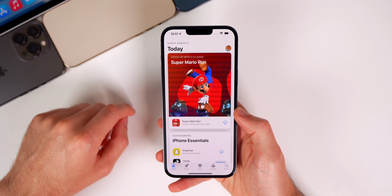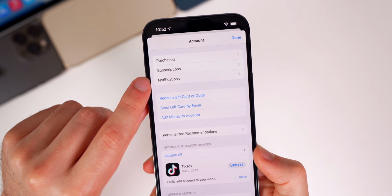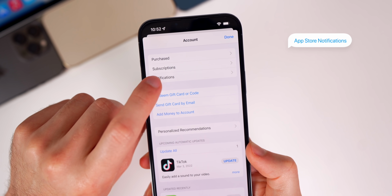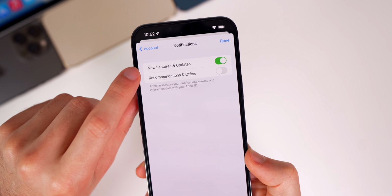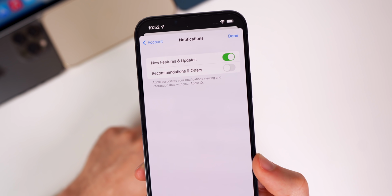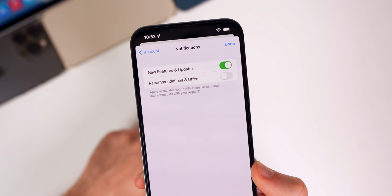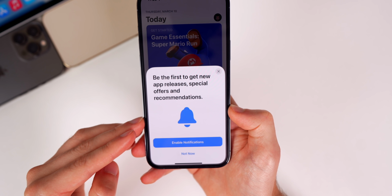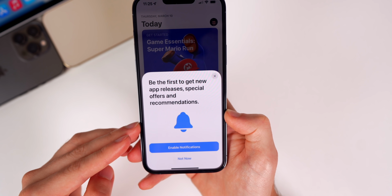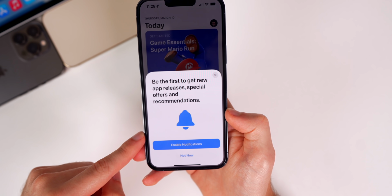If you head into the App Store and tap on your icon up in the top right, you can see that we have a brand new section here for notifications. And if you tap on that, you can now choose specific notifications that you want to allow or disallow. So you can see there new features and updates and recommendations and offers. You can now choose what you want to receive or not. And if you have notifications disabled entirely for the App Store, you might see this alert right here, which is brand new for 15.4 as well.